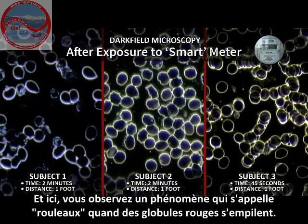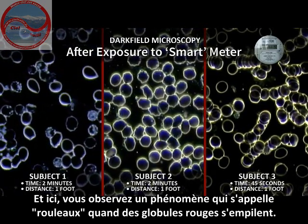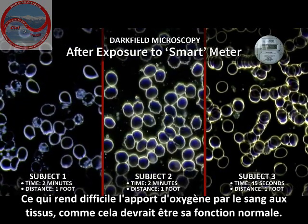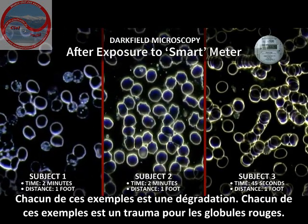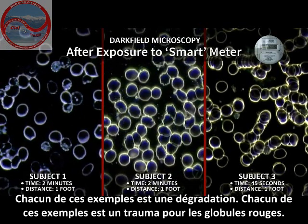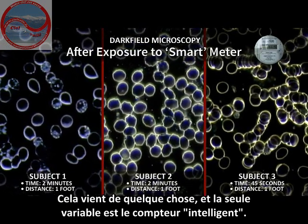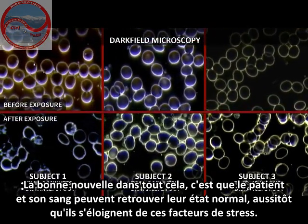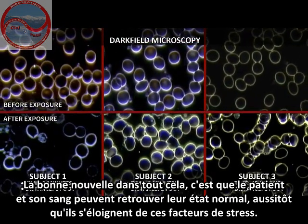And here you see a phenomenon called rouleau, where the red blood cells are stacking up, which makes it very difficult for the blood to deliver oxygen to the tissues as they would in their normal function. Every single one of these is a degradation. Every single one of these shows a trauma to the blood cells, and that came from something, and the only variable was the smart meter. The good news in all this is the patient and the blood can return to normal once they have been removed from the influences of these stressors.